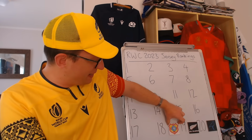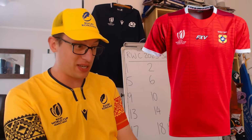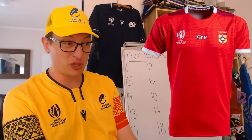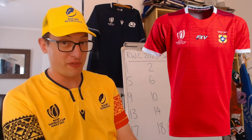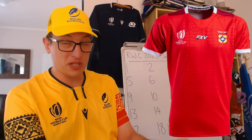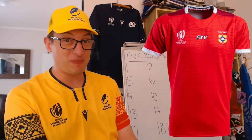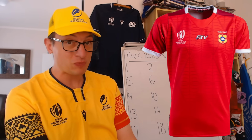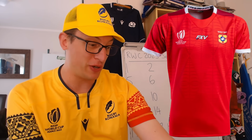Tonga at number 18. Again, it's fine. It's got a Tongan pattern on it. There's a Pacific section here at the Auckland Museum, which I've taken the kids to a few times, and I recognize those patterns from some of those areas of the museum, so I'm sure they have some kind of important cultural significance for Tonga. They are a lot more subtle on the field as well. Again, it's another one where I think the jersey looks fine without being spectacular. I do kind of like the trim on the sleeves. I think that looks alright, but there's other jerseys I prefer to the Tongan one.